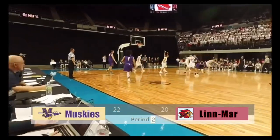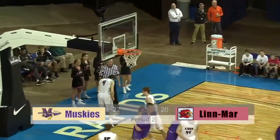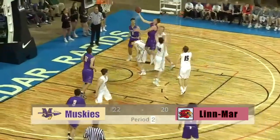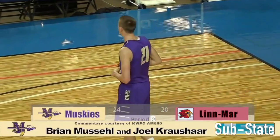Hutton in the front court. Muskies can build on this. Wieskamp in the lane, lays it up, and Joe Wieskamp has 16. And the Muskies lead 24-20. Timeout, Linn-Mar. It's 2:11 to play in the first half.